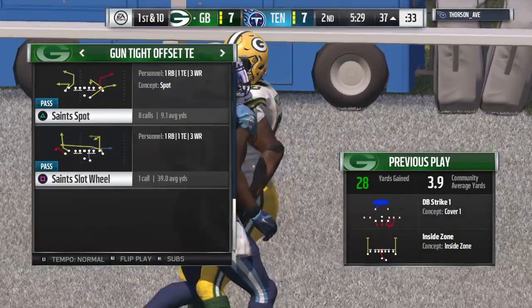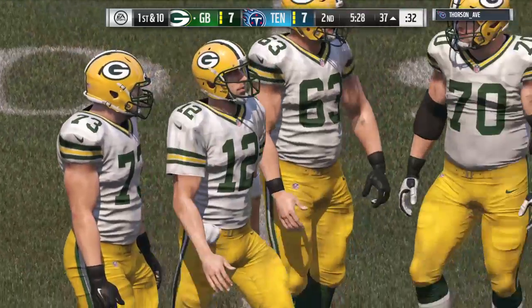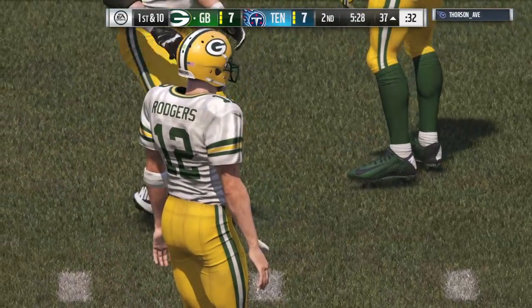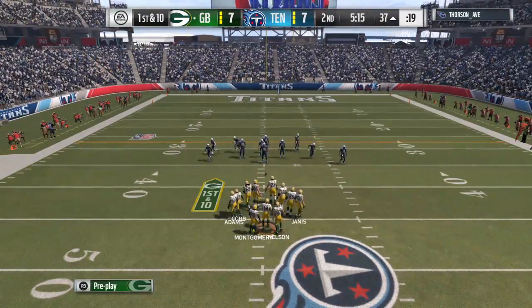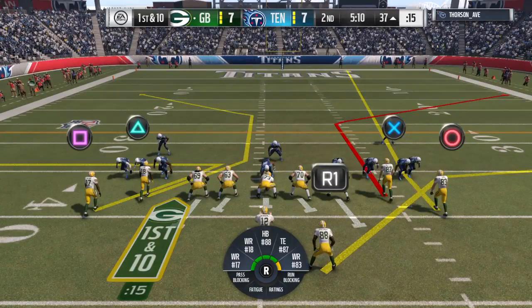It always seems like a lightning bolt when you get a big run on 3rd and inches. But in this case, all the credit has to go to the offensive line. They out-leveraged the defensive front and created a gap for him to get through and create that big-time run. So the run gets them the first, and now they operate with a fresh set of downs.